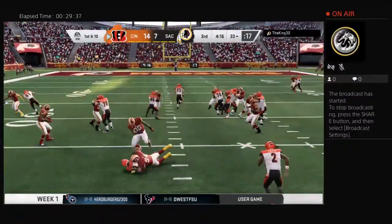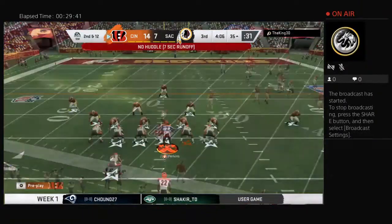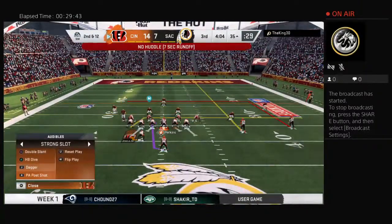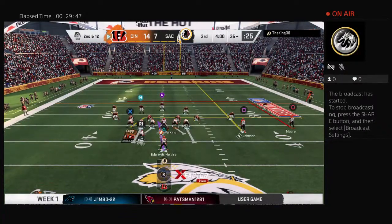Now a handoff here to his running back. And this has been a familiar sight all afternoon as they stop him behind the line. Calling a loss of 2 on the play. And it'll be second and 12.